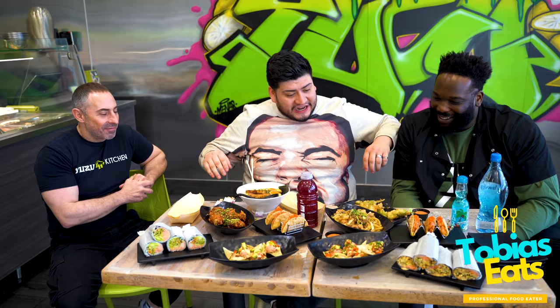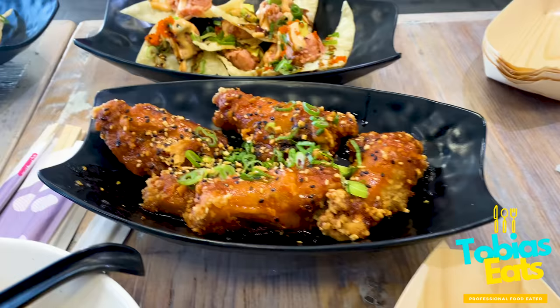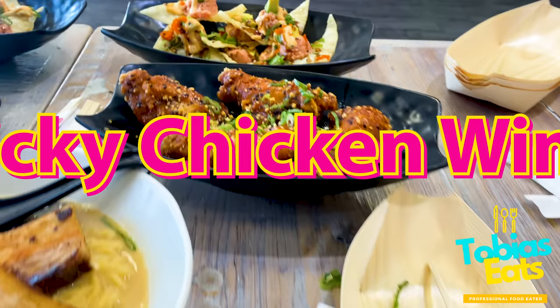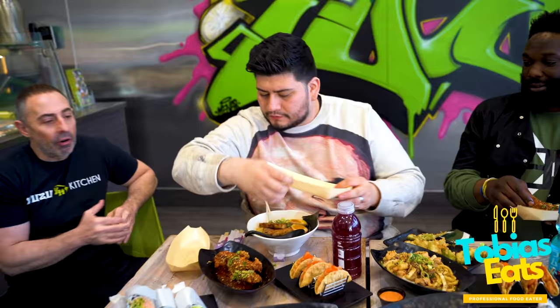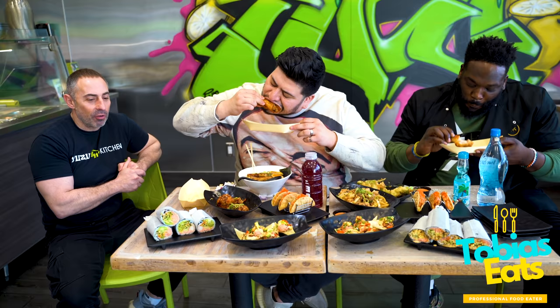I'm going to go with a safe one, and I'm going to start with the wings. Okay. Let's try these wings right here. Gary, what do we got here in these wings? These are our wings with a little bit of a spicy house-made sauce. Okay. The majority of this stuff is house-made. Cheers, our wings. Bon appetit. Enjoy, guys. Tasty, my favorite.